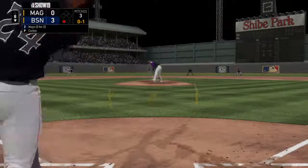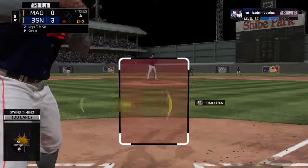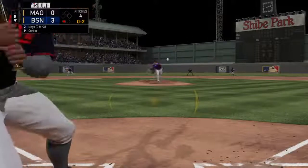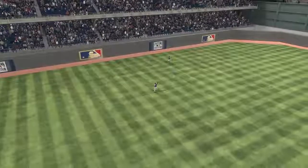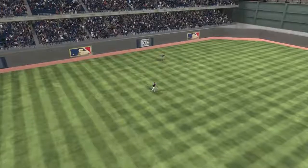Right. Strike 2, swinging just out in front of the slider. That's a real tough pitch to hit. In the pitcher's jargon, we call that the Hall of Fame pitch. That slider down and in. Really, the only way you're going to be able to hit that pitch is if you're looking for it down and in. And still then, it's a really difficult pitch to hit.